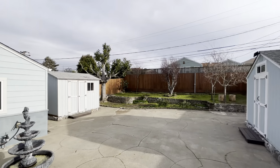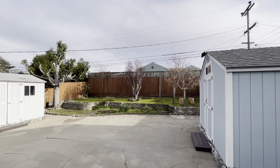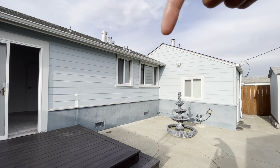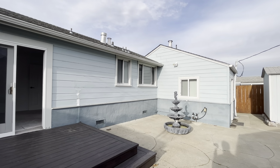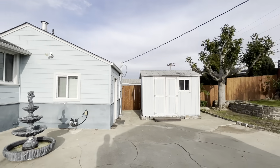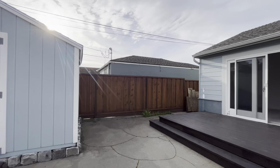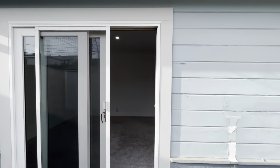So there is some good space here in this lot. So there is some potential if you want to push out and expand a little bit. You know, often this corner could be kind of filled in a sense and maybe add another bathroom, maybe make a primary suite. Definitely is a lot big enough to do so. There's this extra storage shed here. And we'll go and see the garage as well.